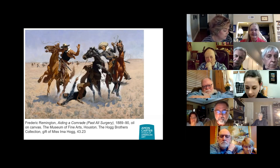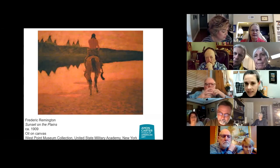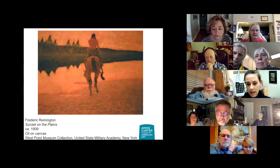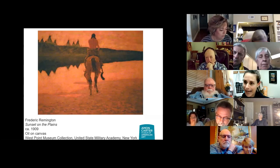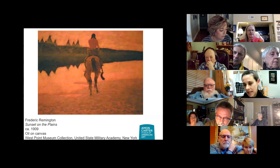Yeah. And it's really interesting. We're going to look at our last horse artwork. This is not a great reproduction of it, but it's the best we have. Frederick Remington started as an illustrator. He did things for Harper's Weekly, Collier's.